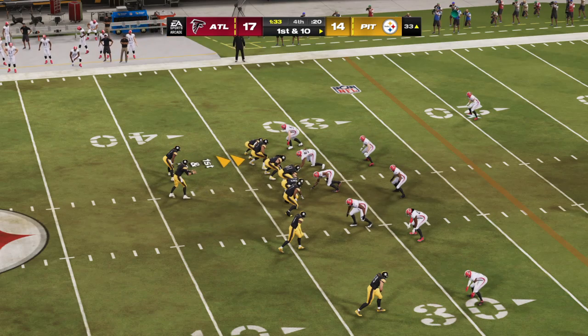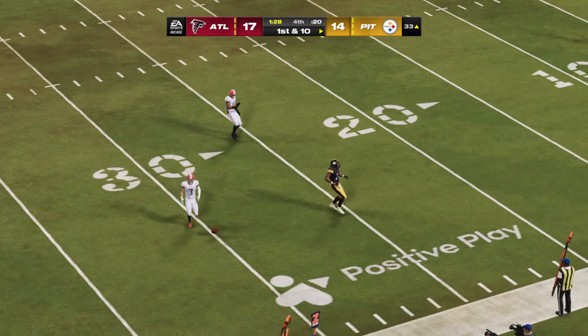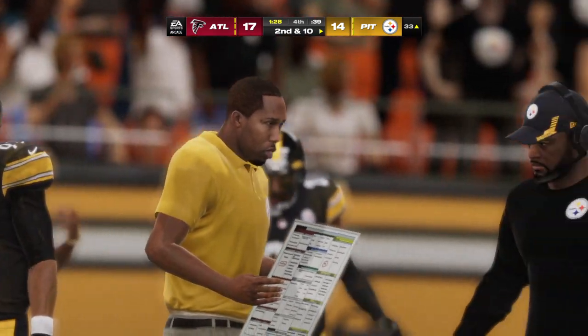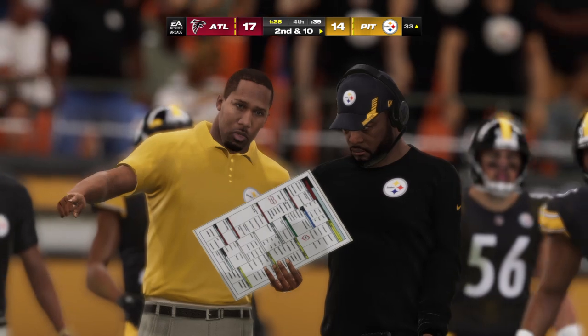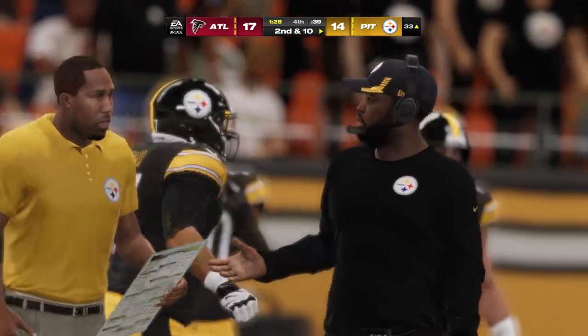Here's first and 10 now. Rudolph. And that's going to be incomplete. That's certainly not the worst thing. It stops the clock and lets your offense catch its breath and lets us exhale a little bit. Now I expect them to call a couple plays in the huddle so they're ready if a tackle happens inbounds.